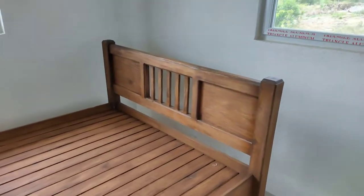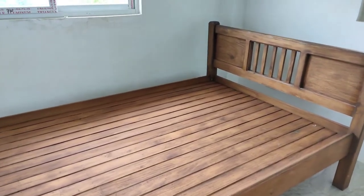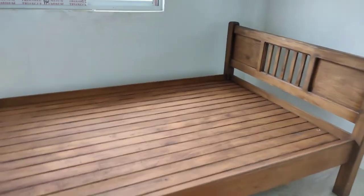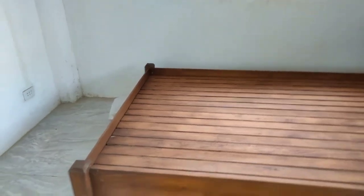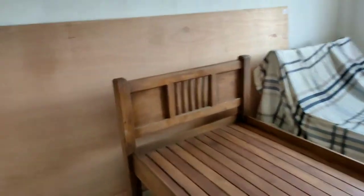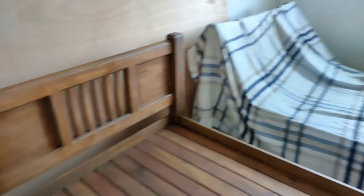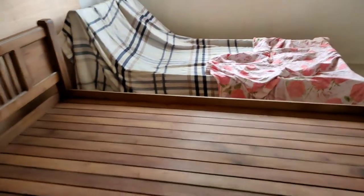Okay, so this is double size, and ours is queen size, and we also have two single beds, which is next. Okay, so this is the single bed. They have the same design with the headboard, and we already covered the next one.